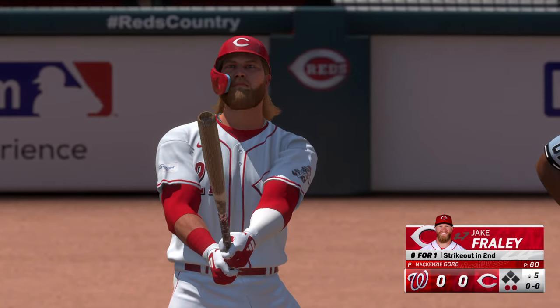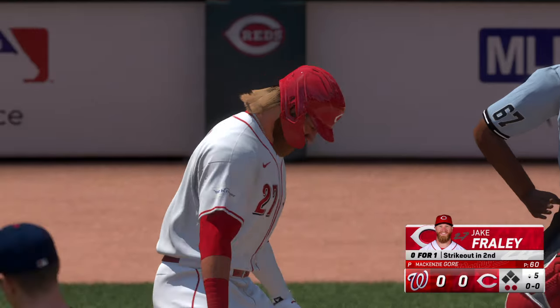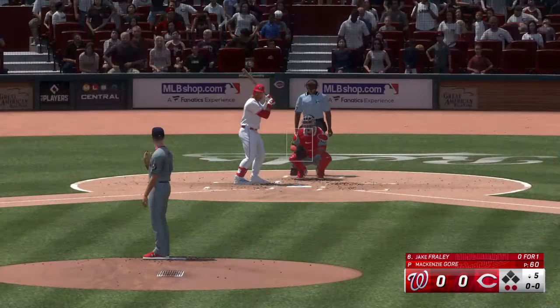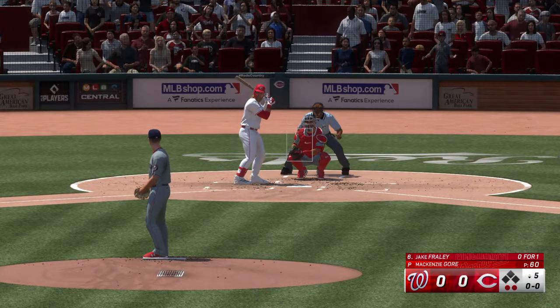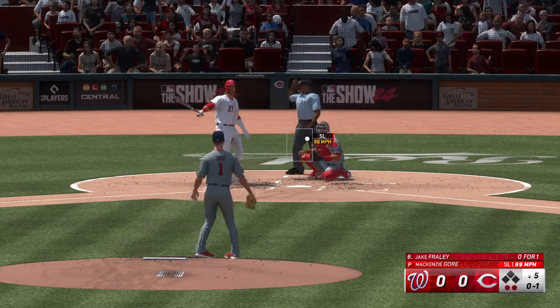And now the right fielder, Jake Fraley. He was a strikeout victim his first time. A little surprised you don't see a pinch hitter here with the lefty-lefty matchup. In there for strike one.